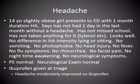There has been no vomiting, photophobia, head injury, fever, flu symptoms, rhinorrhea, facial pain, or nighttime awakening. No neurological symptoms. The physical exam was normal. Neurological exam normal. Ibuprofen was given at triage. The headache moderately improved on ibuprofen.